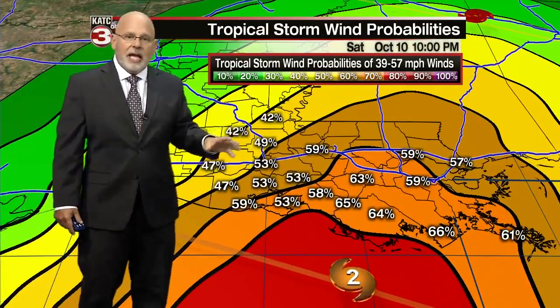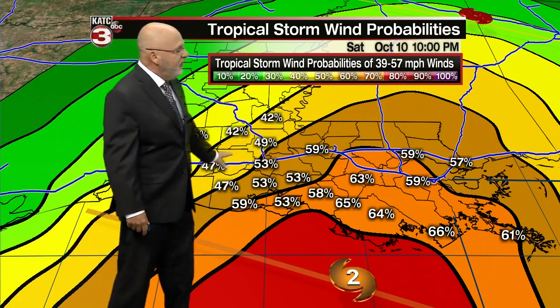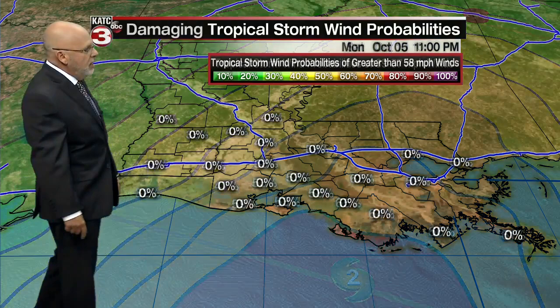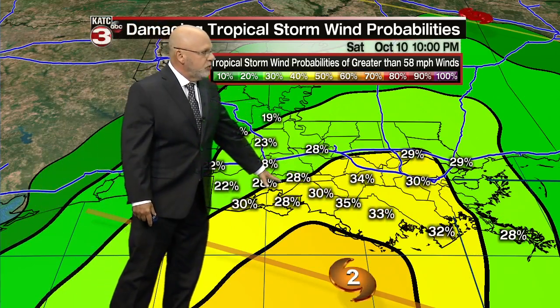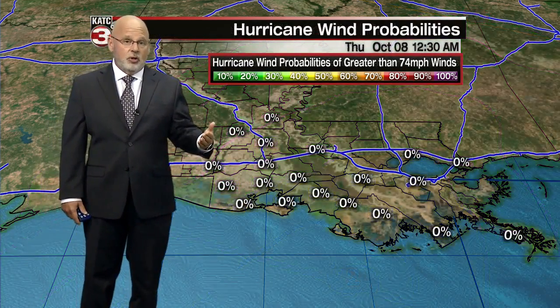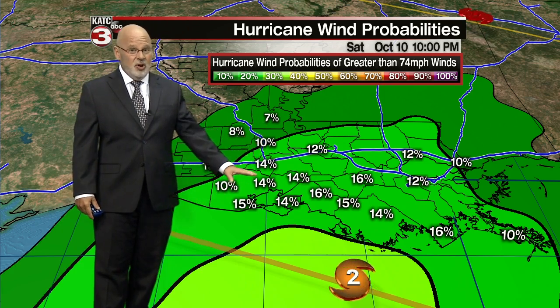So still too early to talk about impacts, but we could start looking at wind probabilities, and the probability of tropical storm force winds 39 to 57 that can knock power out. It's in the 50-50 range or better for a good part of Acadiana, so that's not a good opening volley. And then we look at damaging tropical storm force winds. That's going to be 58 to 73 miles an hour, a 20 to 30% chance of that, even a little bit higher down towards St. Mary Parish. And the risk of hurricane force winds, which by the way in Lafayette never got above 10% with Hurricane Laura, we're already set at 14%, and these numbers are going to go up a little bit.